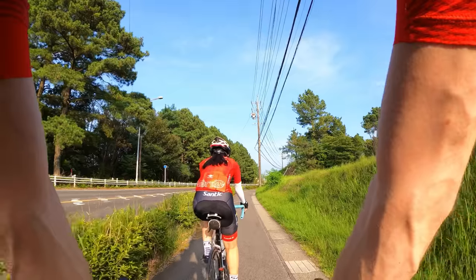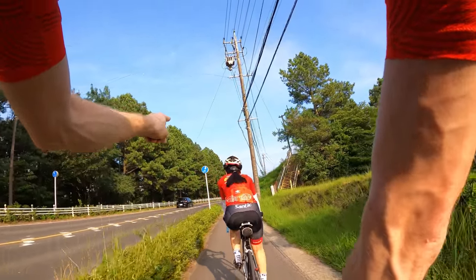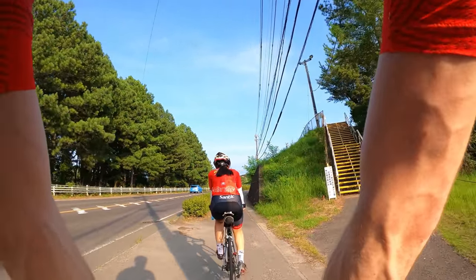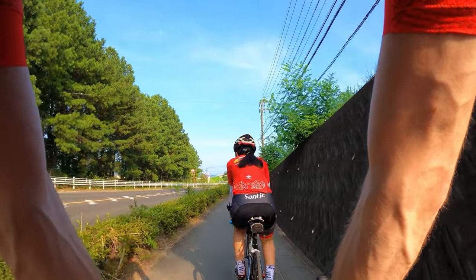Also, when you're riding your bike here on the sidewalks in Japan, you always want to double check for this sign. If it has the bike and the pedestrian, it means it's okay to ride your bike here. But if it's just the pedestrian, it means you can't ride your bike there.